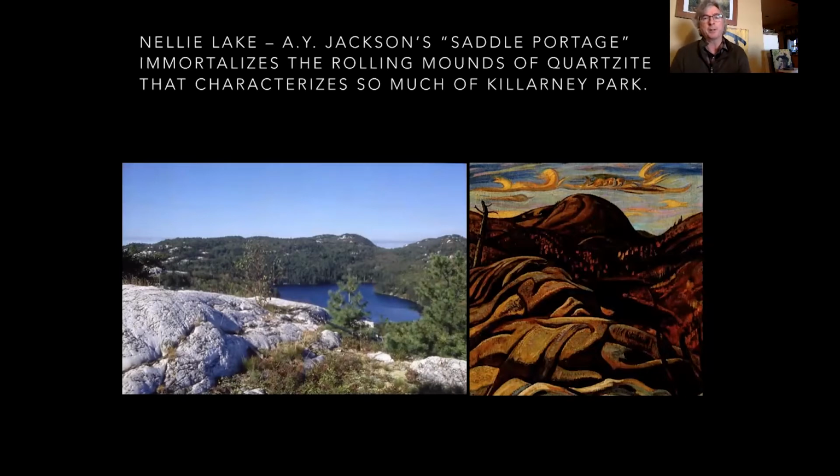Jackson went more in the interior than actually Carmichael. Carmichael had a cottage actually on Cranberry Bay. So A.Y. Jackson would go in with his canoe mates and go into the interior further. So yeah, I love that painting. And that's exactly where he painted it from.